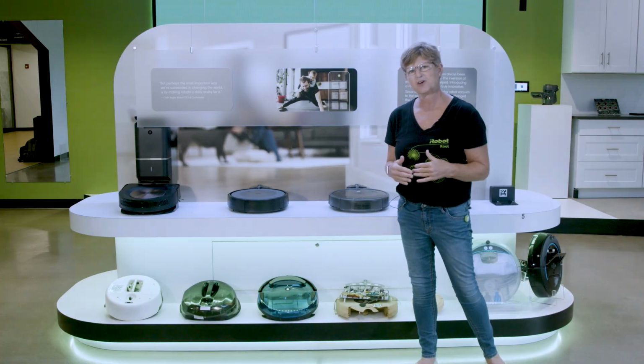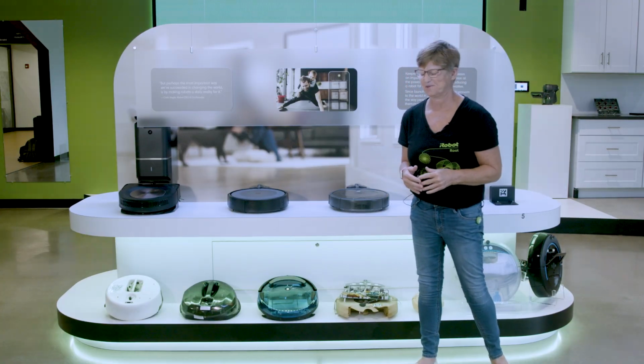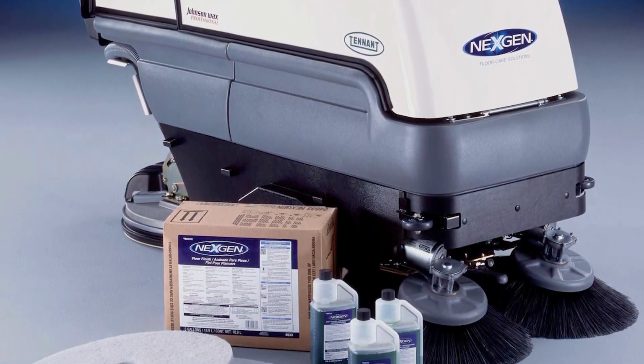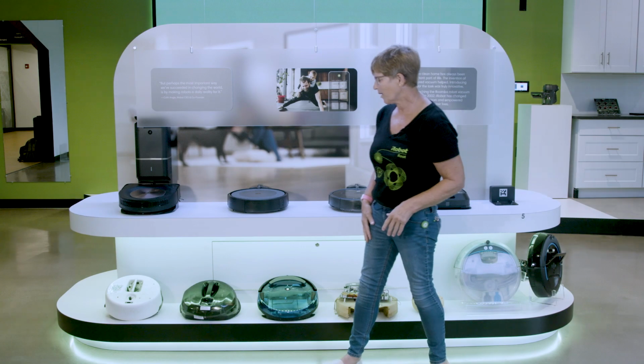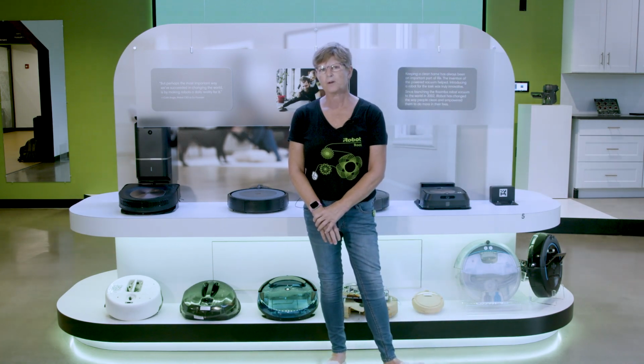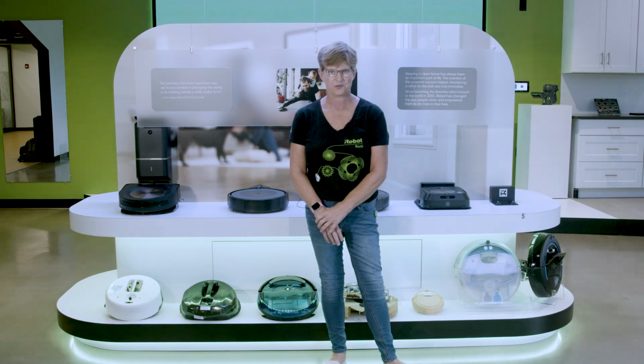But let's go back in time and talk a little bit about the history. You had seen how the next gen gave us that inspiration for cleaning in homes. Well, from there, once we decided we could do this in somebody's house, we built what we call proof of concept.